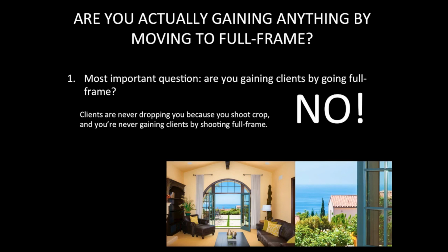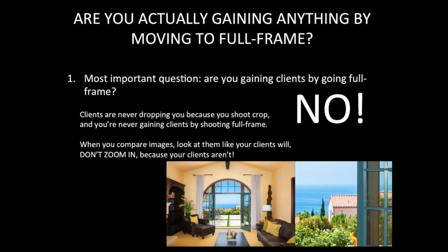Clients are never going to drop you because you're shooting crop, and you're never going to get a client because you're shooting full frame, all right? It's that simple. You're just not. Never. So, like I was mentioning before, when you compare images, if you're getting into this realm of thinking you might want to go full frame, make sure you're looking at images like your clients do, okay? That should be the basis of how you're deciding things. So if you'll notice here, I just have a little example of what I'm talking about.